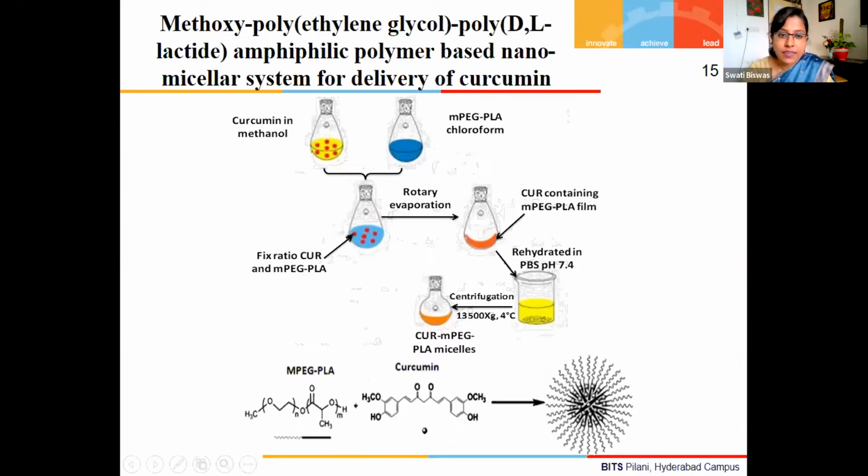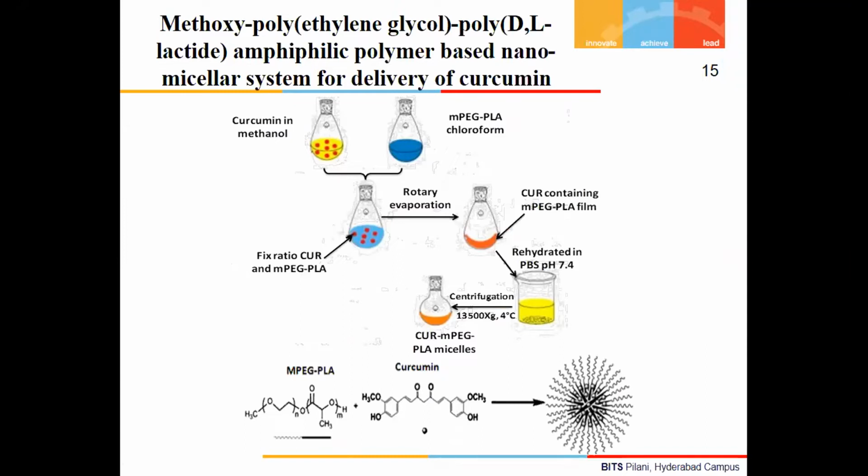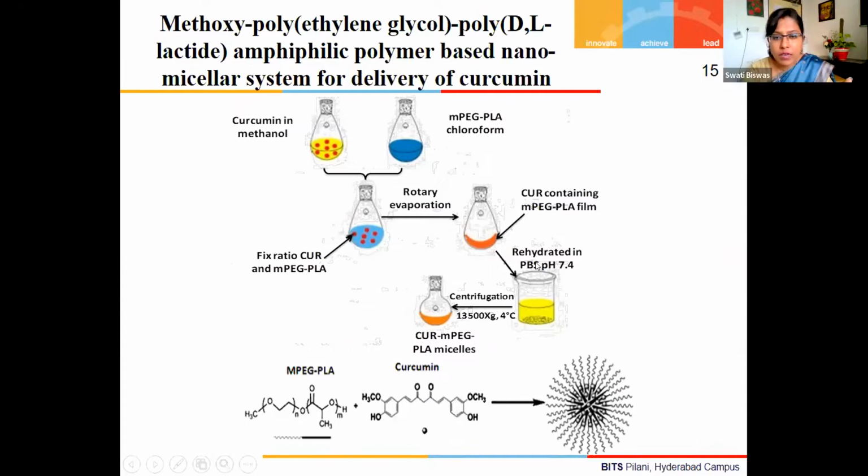We have used curcumin here as a model hydrophobic drug, and it also has anti-cancer properties. Now, the MPEG-PLA that I mentioned, we prepared by the ring opening polymerization reaction, and we prepared a thin film out of it using the thin film hydration technique. We added PBS to hydrate it, and after we added the PBS and hydrated it, we saw everything went into the solution. Then we centrifuged it to get the micelles. The centrifuge has to be at a higher RPM to get the nanoparticles precipitated out.